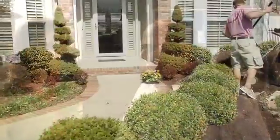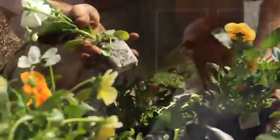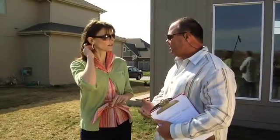Now, how should we prepare the soil before we put the plants in the planter? Well, one of the tricks that we do, we fill the bottom of these pots with packing peanuts. That makes the pot lighter and helps with drainage. We also use gel polymers that absorb water and release water out into the soil. And we always use Osmocote, which is a time-release fertilizer that just releases throughout the growing season for the flowers.